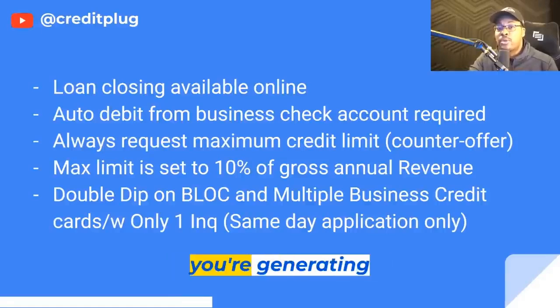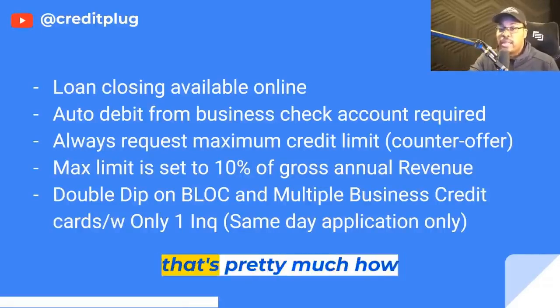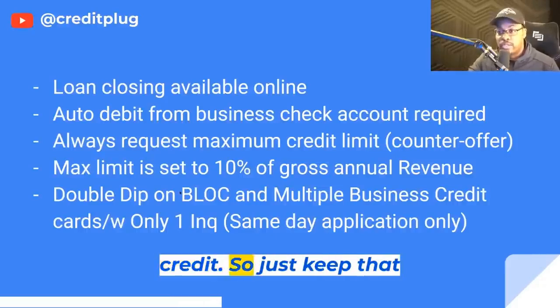So let's say, for example, you're generating $300,000, then the maximum limit that you're going to be able to get is $30,000, right? And so that's pretty much how they determine what you'll be able to get with the business line of credit. So just keep that in mind.